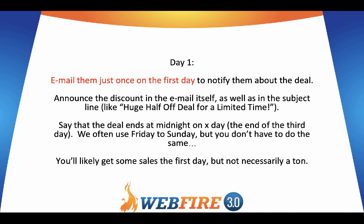Now, you'll likely get some sales on the first day, but not necessarily a ton. Even if you don't get any sales, let's say you have a really small list, don't be alarmed yet, because that's perfectly okay. On day 1, you'll likely get some sales, but it won't necessarily seem like, oh wow, this is really great. You'll say, oh well, that's okay, but just wait.